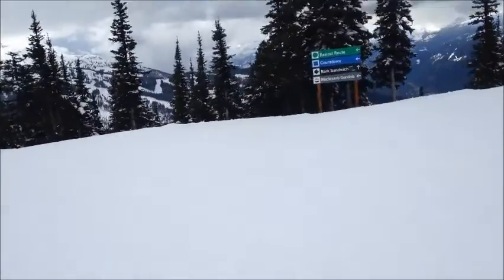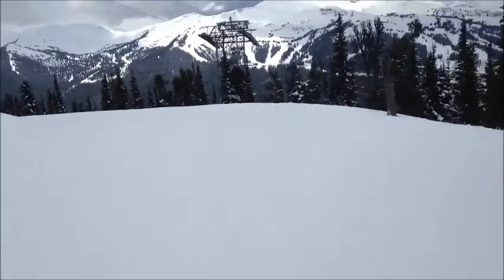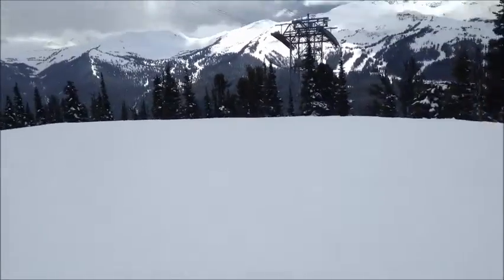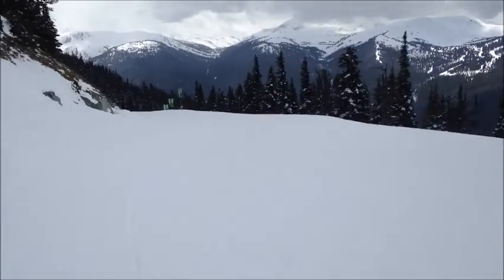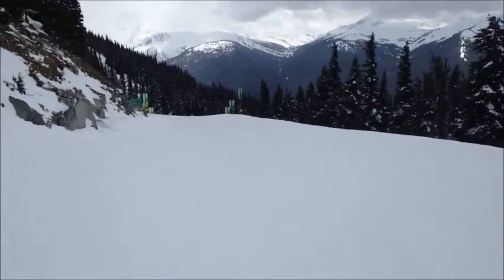We're probably going about 35 miles an hour right now. Even on an easy route, you can still go pretty fast. The fastest routes aren't the black ones, but the blue ones, because they're just flat and straight. Here you see the family zone, sort of.